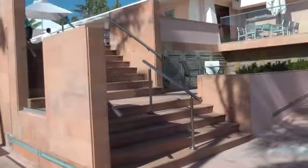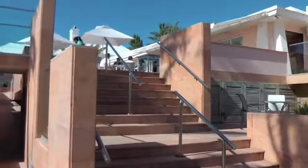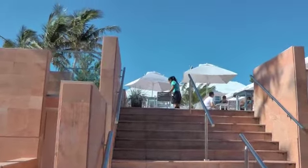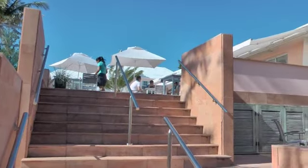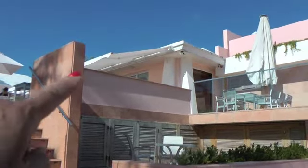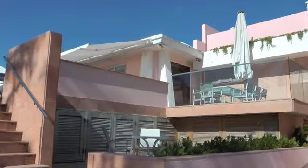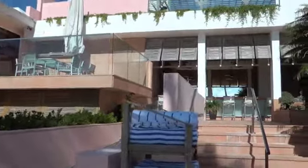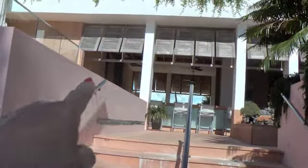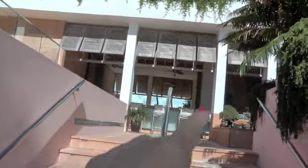Let's go over here. Up here to the left is where we had breakfast, but this is the deck seating. And this is a little bar and lunch area up these stairs, right up in that area. Let me take you up there.